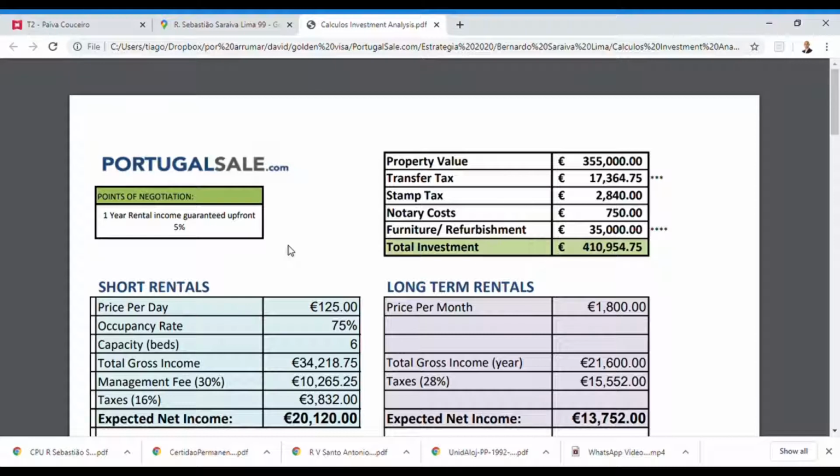So you basically give your property for rentals to this seller because he has the potential to short rent your property to other clients in the market, and he gives you 5% guaranteed on the investment you're doing, and this way you are already collecting income out of your purchase. So this is a way of negotiation and a good way to save at least 5% from the initial investment. The remaining years, the property is yours.